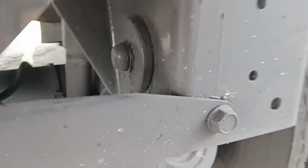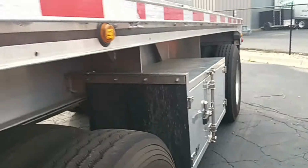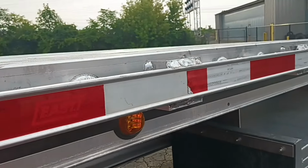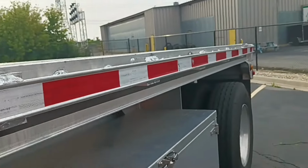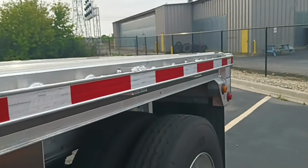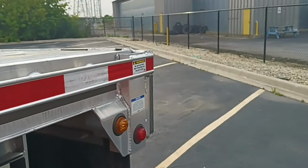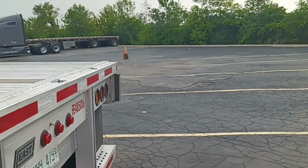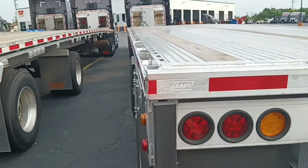And it's a pretty cool trailer. The manufacturer of this trailer is East. I'll be honest with you, I never knew that was actually a name of a manufacturer, you know what I mean? I know they got one, what is the name again? Great Dane, something like that. But yeah.